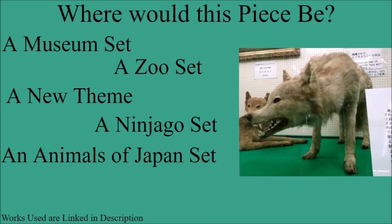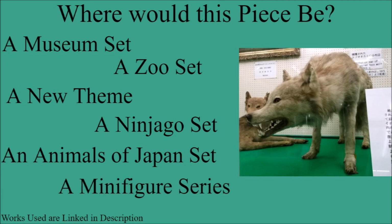Next up is an Animals of Japan set. Again, I mentioned this with the Japanese river otter, but since this animal was native to Japan, it could still potentially show up in an Animals of Japan set similar to the Japanese river otter. The final place it could potentially show up could be in a minifigure series. Now, this is a definitely more likely possibility, as it is not as large of an animal piece. It would be shorter than a minifigure, and so it could rather easily fit inside of a bag alongside a minifigure. So this would be a definite possibility for a potential Hokkaido Wolf LEGO piece.